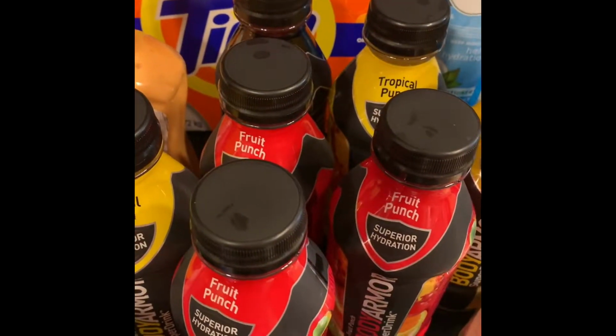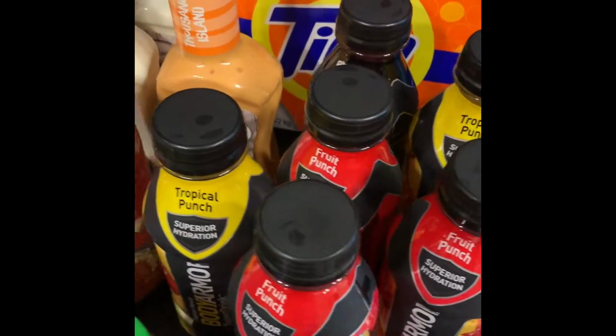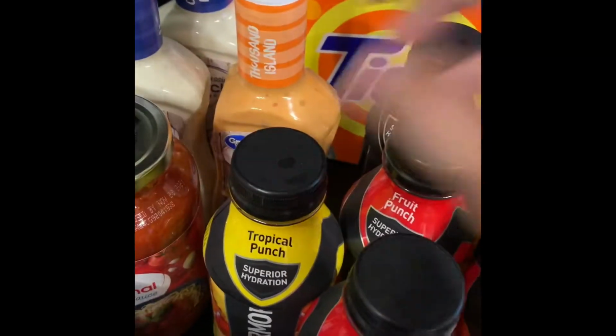And then I like to use these water enhancers. These have the electrolyte balance in them, and especially when we are converting to a lower carb, when we get those electrolytes a little out of balance, that does help take the edge off.